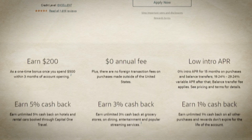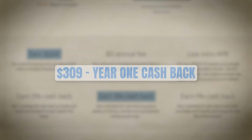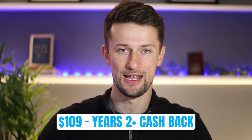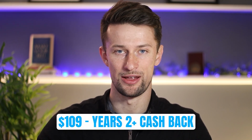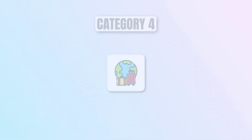With that in mind, if you take into account the $200 sign-up bonus and the 3% back, the typical American is going to get $309.08 back in year 1, and that will go down in years 2 and beyond to $109.08 in cash back for entertainment spend. By the way, this card can also cover your streaming services at 3% back, which can be pretty clutch as well. Let's go to travel.